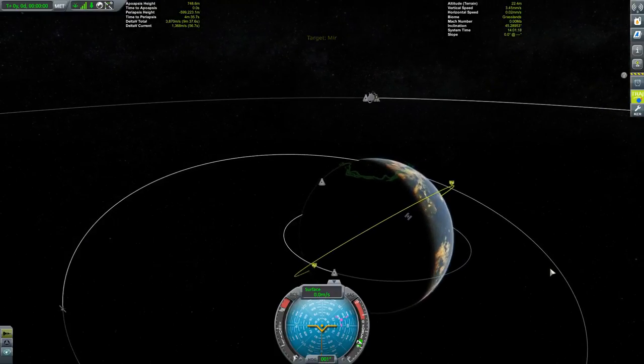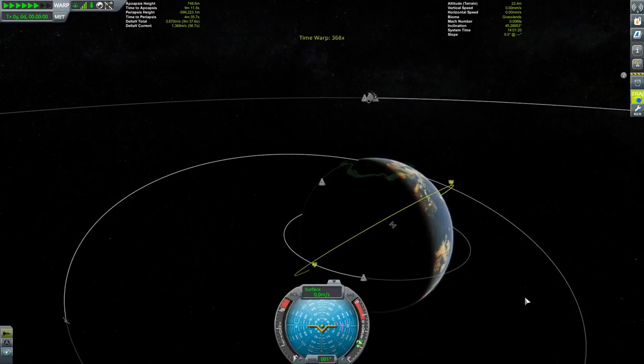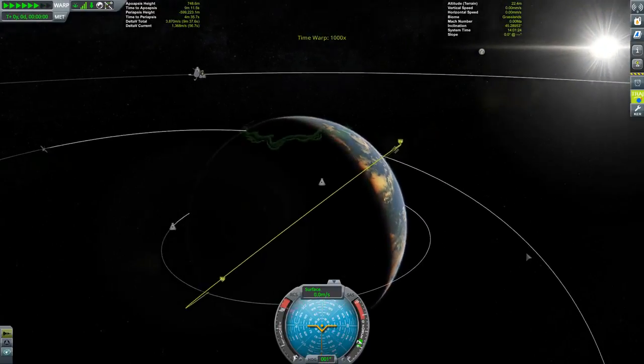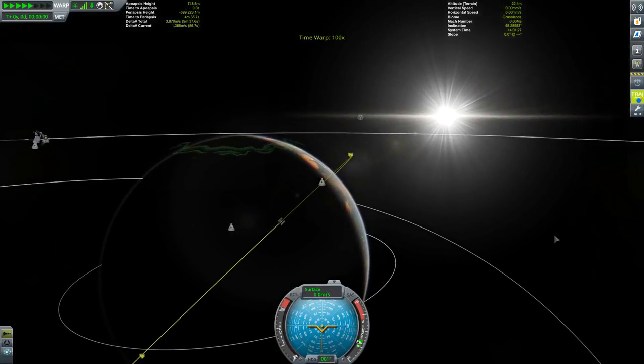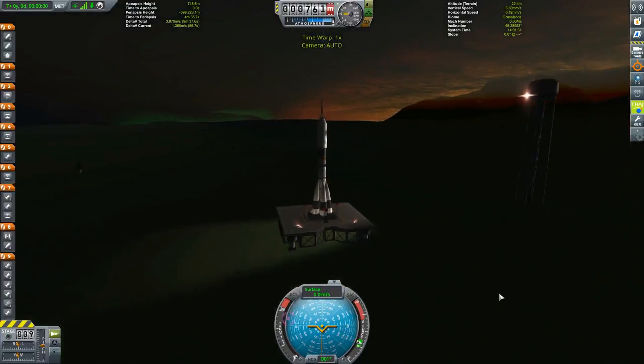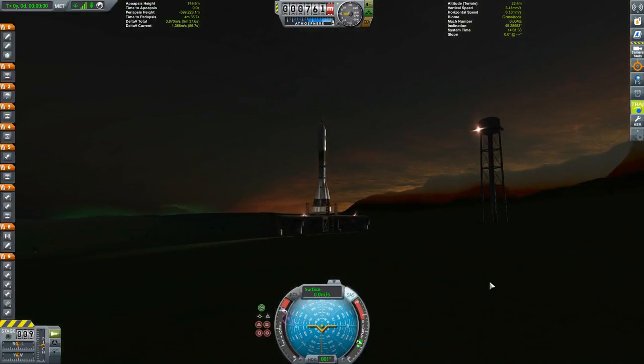It will be another early morning launch. So let's fast forward and just get there. That will do. It's also overhead now. So let's go. 5, 4, 3, 2, 1. No time for a countdown. Let's go.